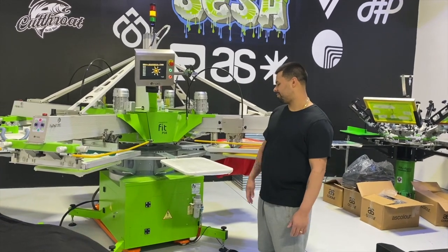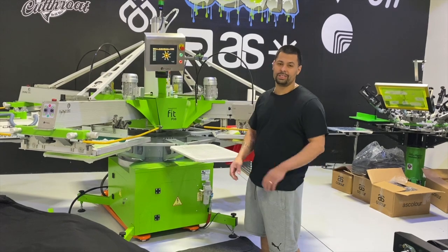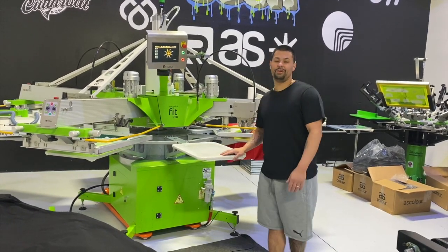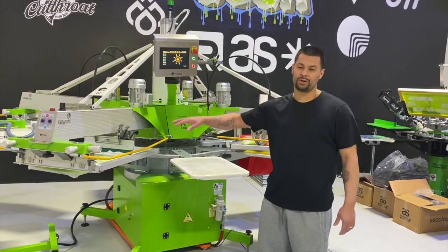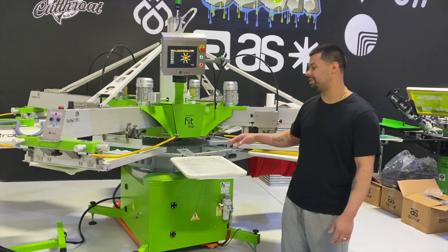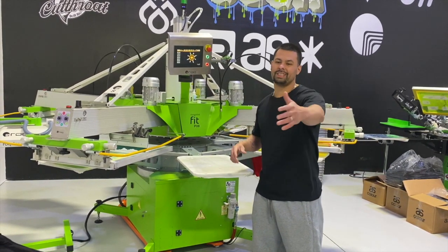So when I got into screen printing, I didn't even think about auto. As the ball kept rolling and salesmen got involved, I ended up getting an auto. But the reason why I only got a 4-color auto is because it's hard to set up 4 colors. I'm new to this. So if I'm barely setting up 4 colors and it's taking me this long, anything over 4 colors, I'm just gonna DTG it.